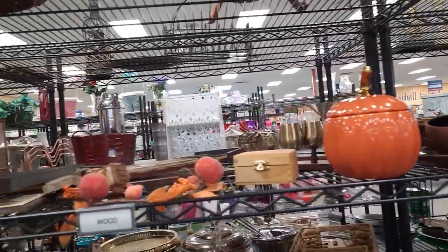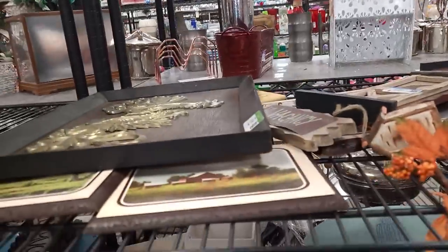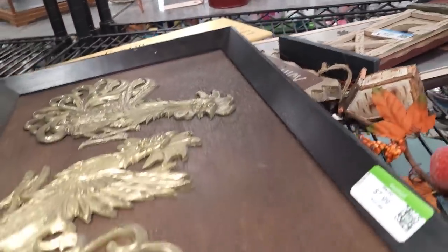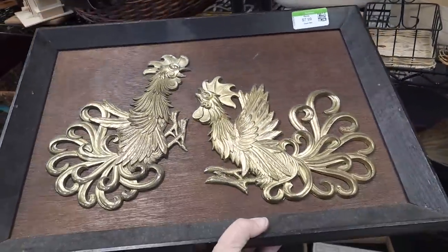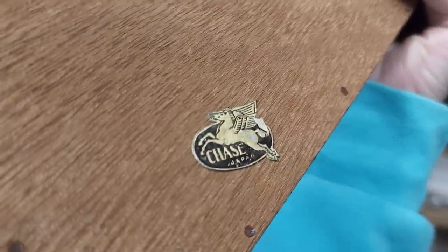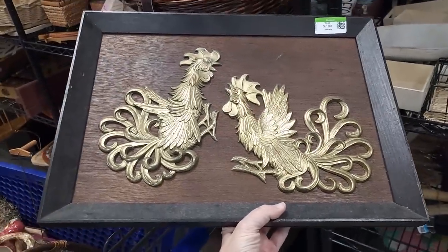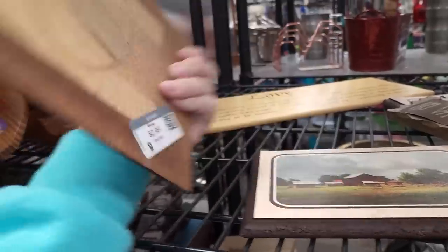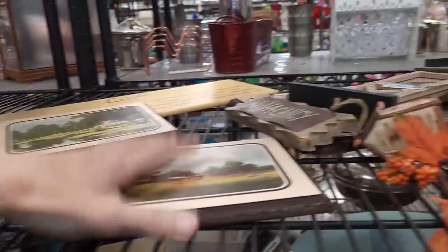Little pumpkin, looks cheaply made. Ooh, what's up here? That's interesting. Those are brass. Those are actually brass on there. The fighting roosters. Oh, look at that. It's a Chase Japan. Definitely vintage. $7.99. We will grab that. So much vintage cool stuff. It must have been like an estate that got dropped off.